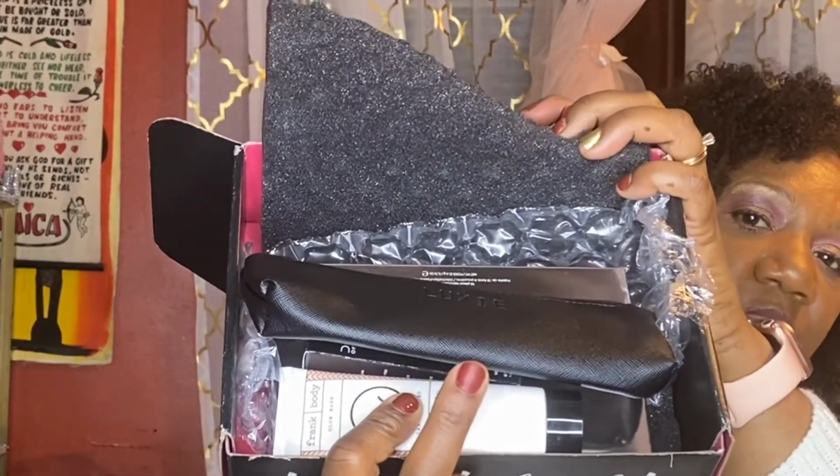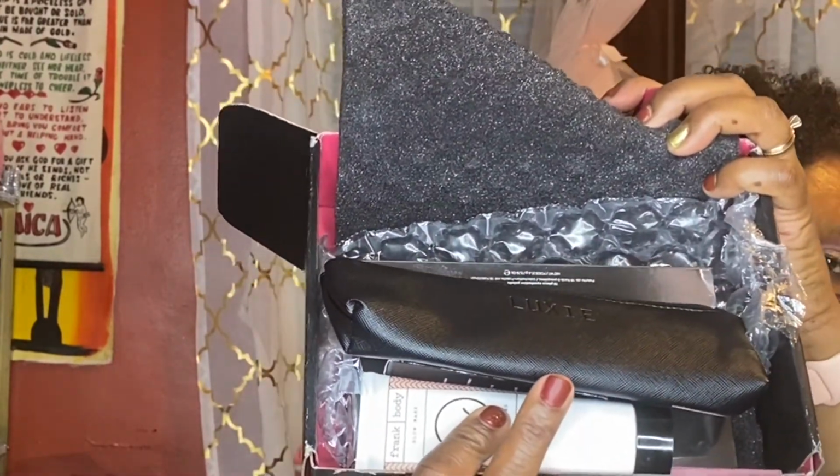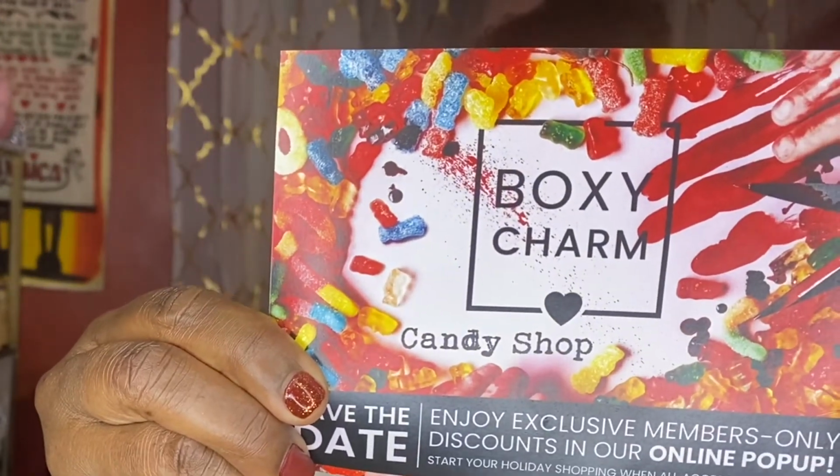I love natural hair, aka Michelle, and in today's video I'm gonna be doing my October BOXYCHARM, and here it is. I don't know if you can see it. So this is the BOXYCHARM candy shop, and it has all the candies on it. It's October, so it's representing Halloween. I'll take you to the candy shop. A little entertainment.